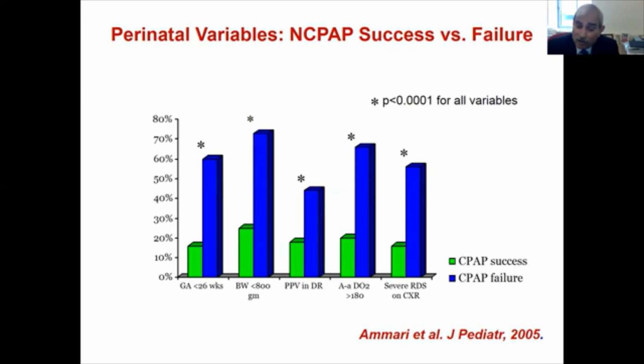Surfactant, yes, is a separate issue, and if the lung is not sufficient, it's been shown that some of these babies, particularly the ones who fail, need surfactant, and I wish we could identify these babies much earlier. In our cohort, we have looked at, and I'm showing you some of the data, the variables associated with surfactant failure; the successes are in green, the failures are in blue.